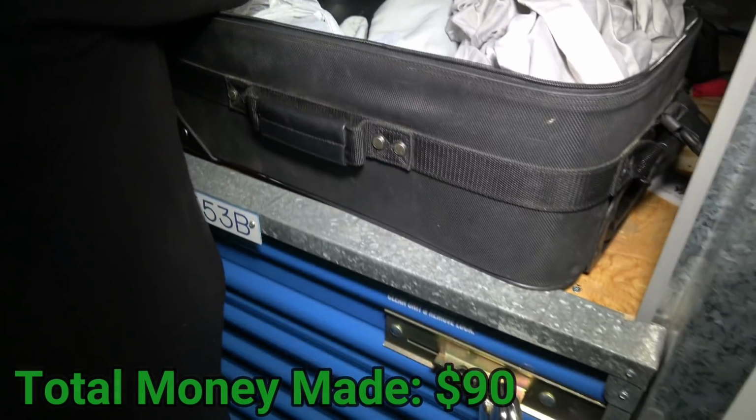Doesn't look like there's any value in here. And as far as the rest of the unit goes, it doesn't look like there's anything either. So we're gonna get everything together and fingers crossed for us. Let's just hope this all fits in a car one trip. We really don't have time for two trips, but let's try to get it home and then see where we can go from there. See you then.